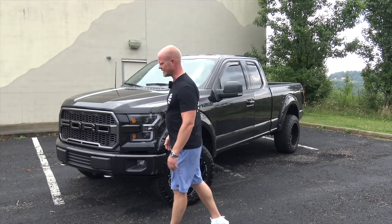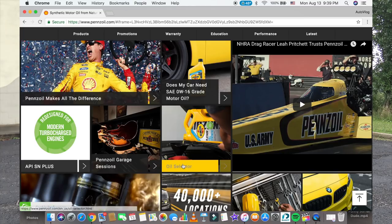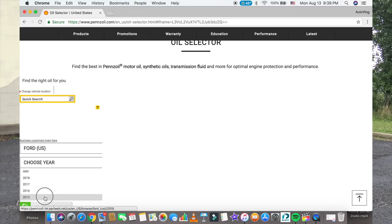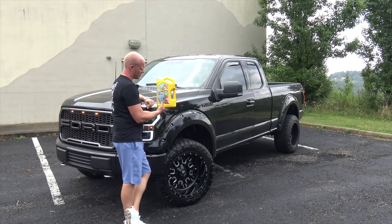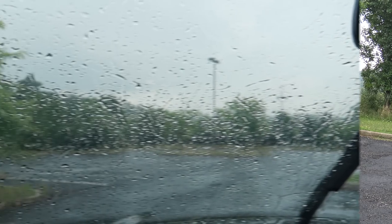Now another cool thing is that if you go to Pennzoil's website, pennzoil.com, they actually have an oil selector where you can find the specific oil for your specific vehicle. And that's what I did. So when it's time for my next oil change, I know what I'll be using. This is a specific oil for a 5-liter V8 F-150.